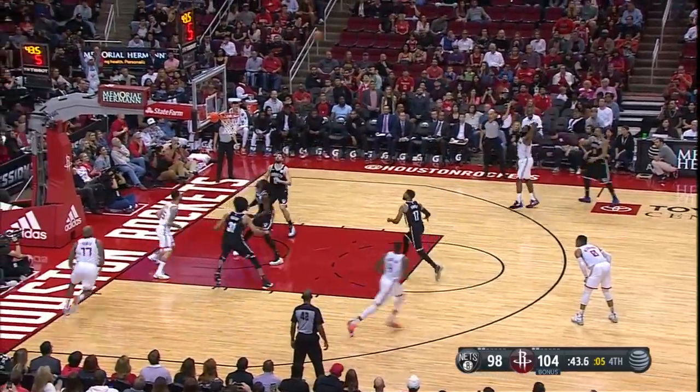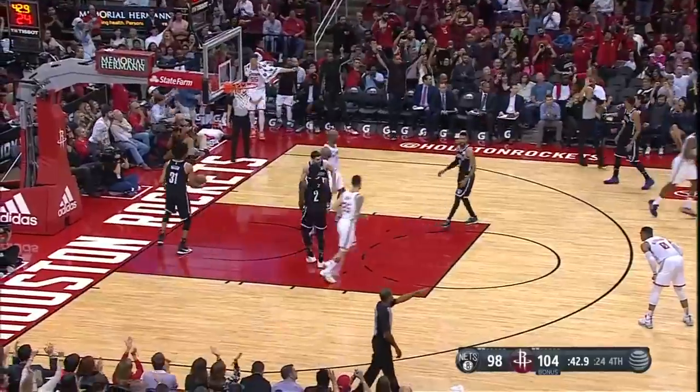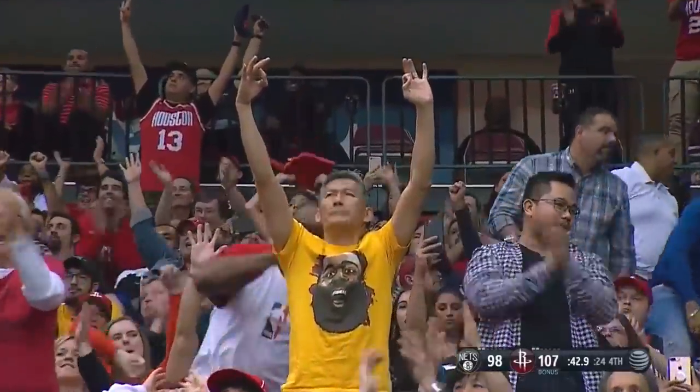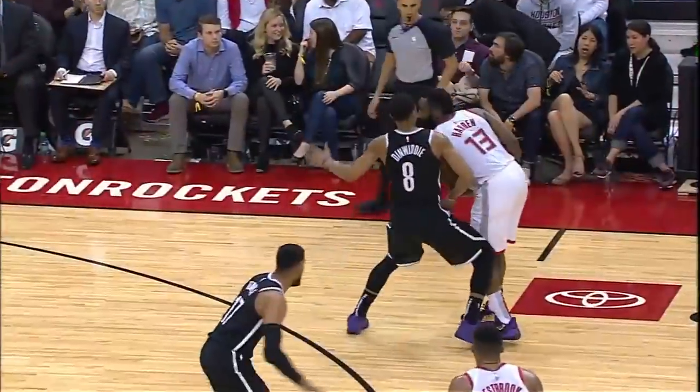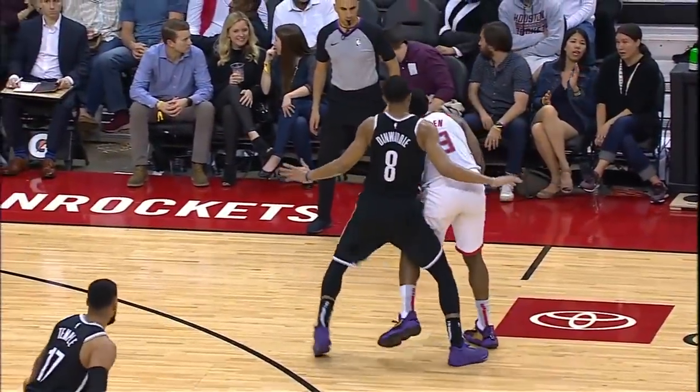Harden steps back and fires, and he hits. Oh, what a cold-blooded three by the Beard. Harden with his 6th made three tonight. Look at how he creates space with the step back. All game long after the first quarter, the Nets have been having a guy stay on James in a box and one. And yet Harden still has 44 points.